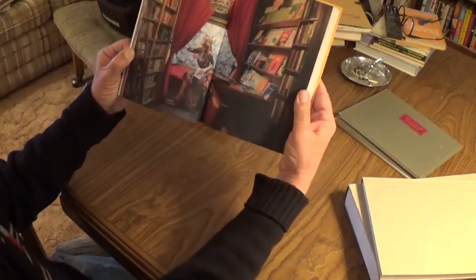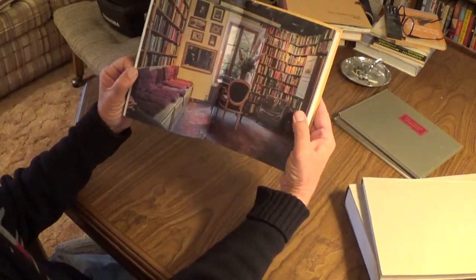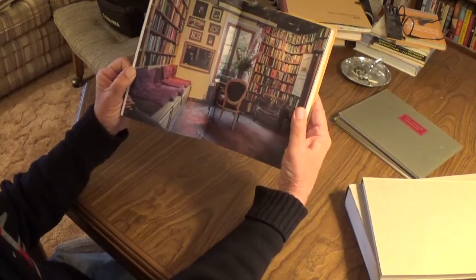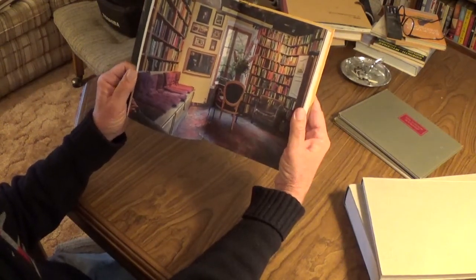Actually, I think that's the same bed that I slept in there. It looks different here. This is the reading room. I confess to smuggling a few books out of the reading room, but I also spent many a cold, rainy day there drawing inside.